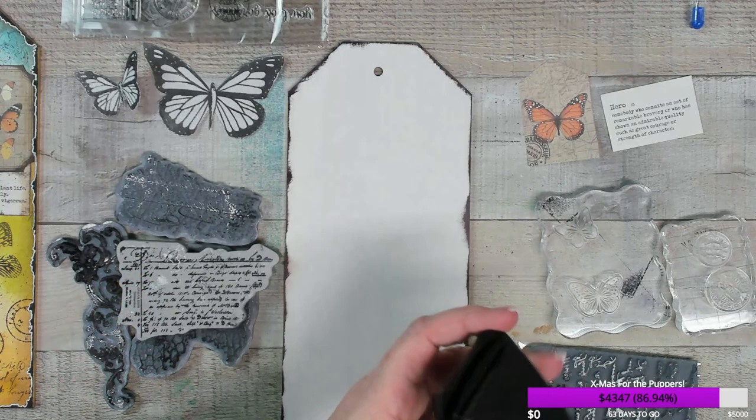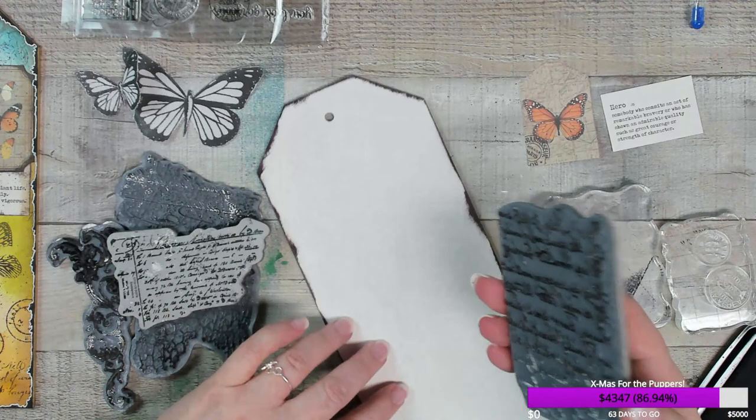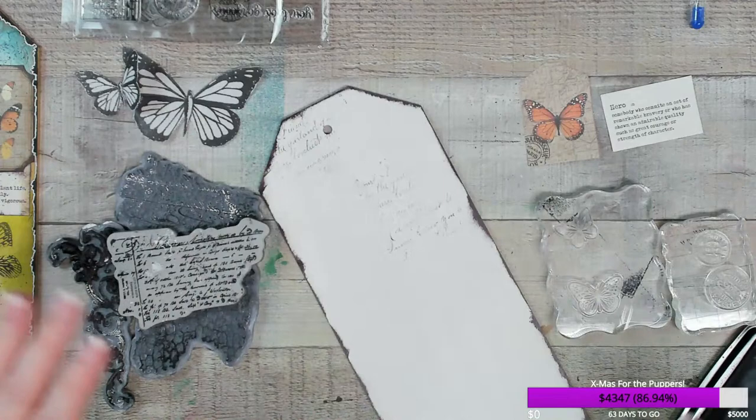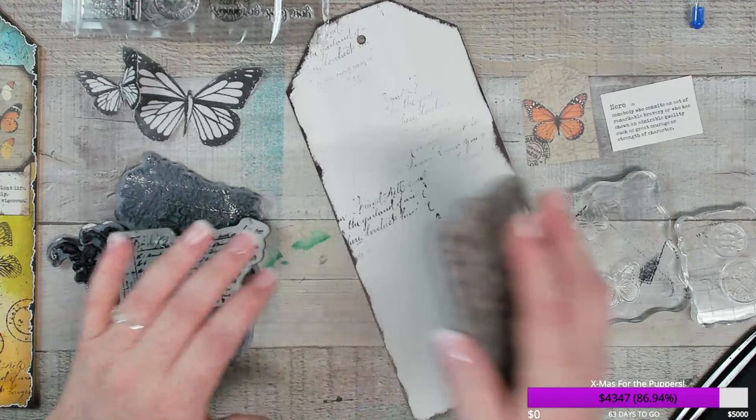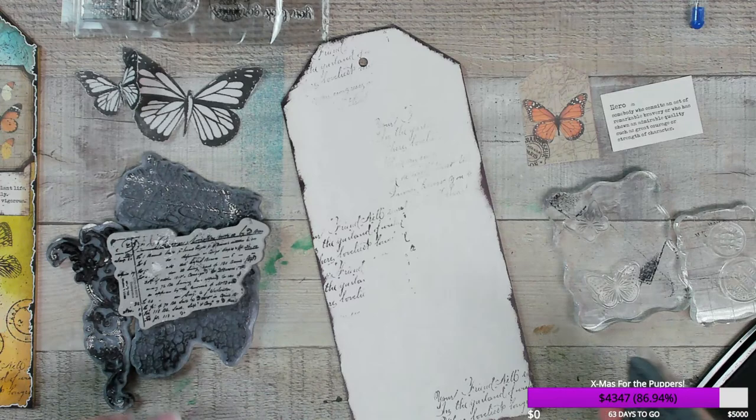I'm going to use a combination of these. I like mixing it up. I'm going to put a little bit of ink on my vintage note. I love this stamp, and I want a little bit of text. I like it darker in some places, lighter in others. Just like that. I don't want a ton of it, but a little bit. Just like that. So I think that's good.